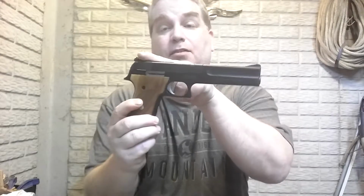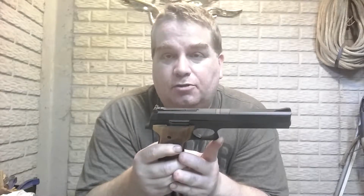That's an 8-inch sight radius for aiming. I just went out and dialed it in. It was way off. I couldn't hit anything with it when I first bought it. I'm like, what the heck?